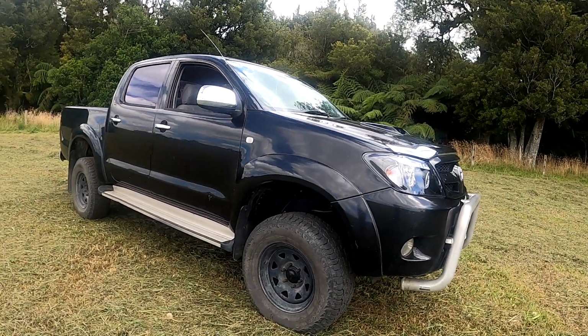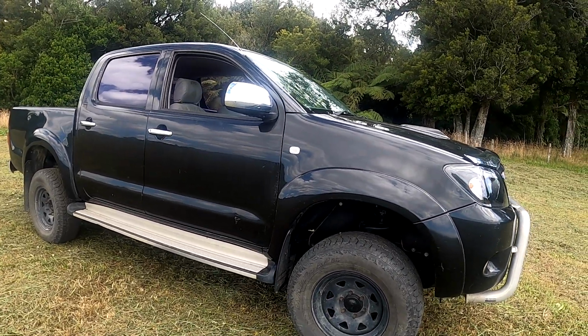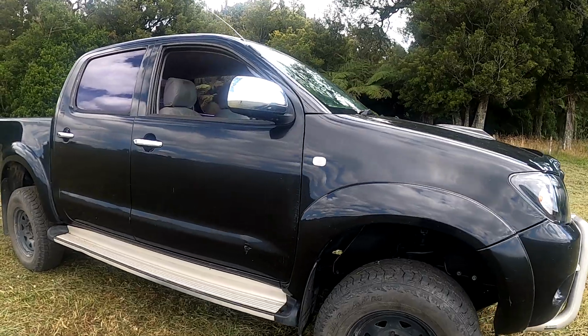Now if you're thinking it's just a beaten up Hilux, it's because it's a beaten up Hilux. But the value for some of these vehicles is not in having the tool sitting in the shed, it's for getting out and using it.